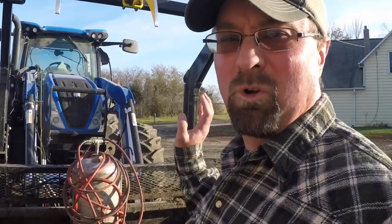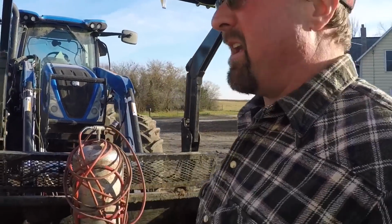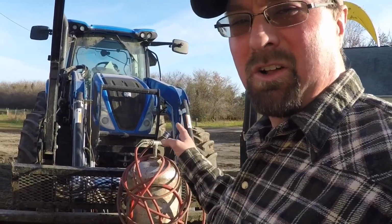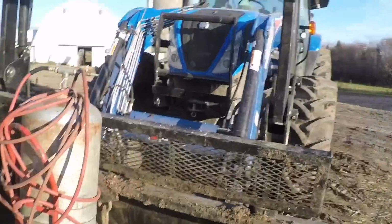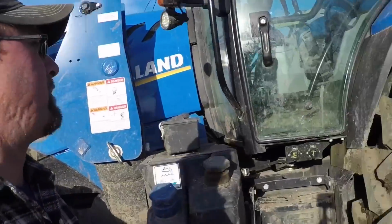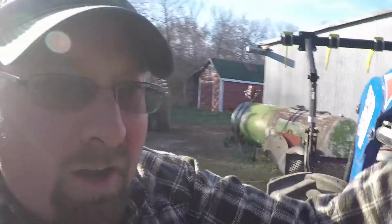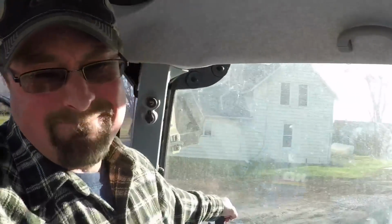Okay, we're all done with the feeding chores, and I got the air tank loaded up here in the loader bucket. I'm gonna take that out there and get to work on the combine, and use that to get the wires out of the combine, in the concave in there.